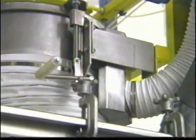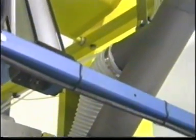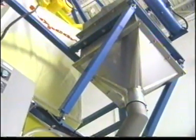As material rushes into the hopper, displaced air and dust are drawn through a tube into the dust collector. Reverse pulse air jets dislodge material collected on the filter, allowing it to drop through the tube, returning it to the material stream.